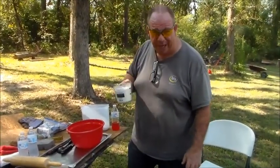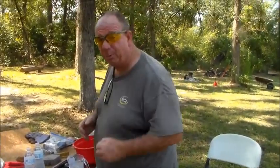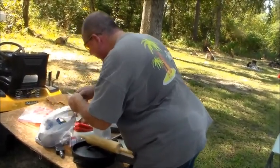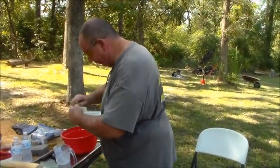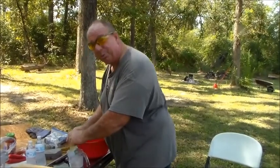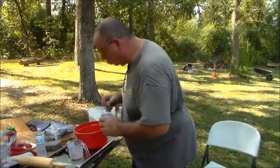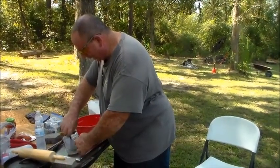We're going to start with 2 cups of flour. Then we're going to use up a little yeast. I got a bag here with all my goodies in it, and I got plenty of goodies here to work with. Because we're going to do all this from scratch. Got my yeast in here, and we're going to put just a little bit of water in there, just enough to get that yeast wet. Mix that up real good.